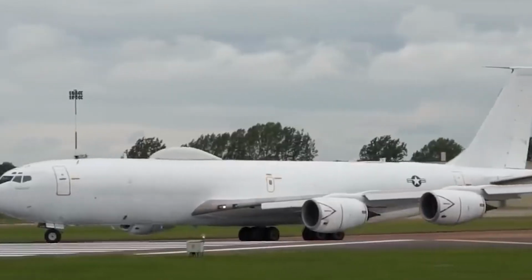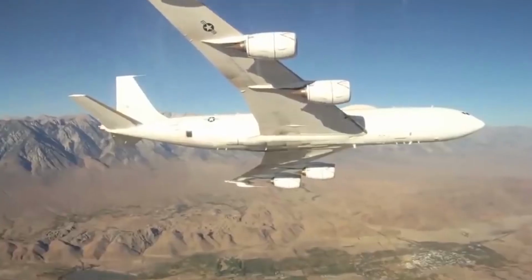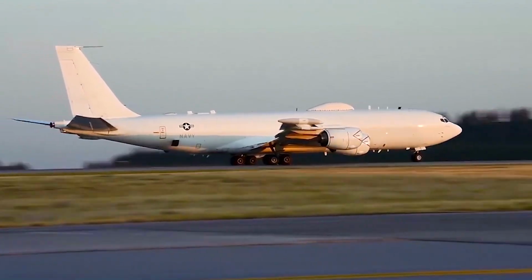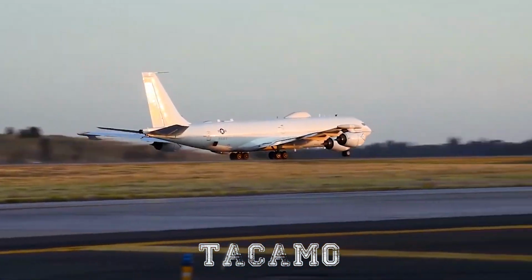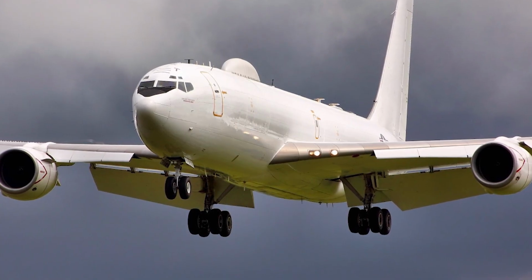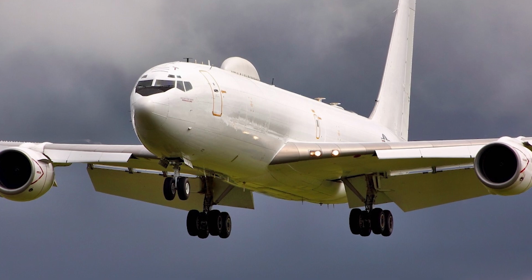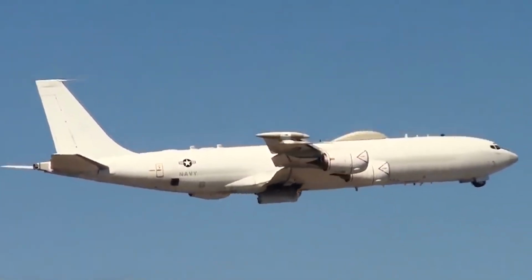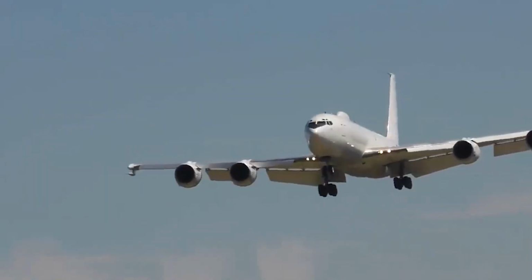The Mercury aircraft features battle staff positions and an airborne launch and control system equipped with land-based intercontinental ballistic missiles. The E-6 is deployed in TACAMO missions. TACAMO connects the National Command Authority with naval ballistic missile forces during emergency operations. The E-6 provides uninterrupted airborne alert coverage of the Atlantic and Pacific Oceans.